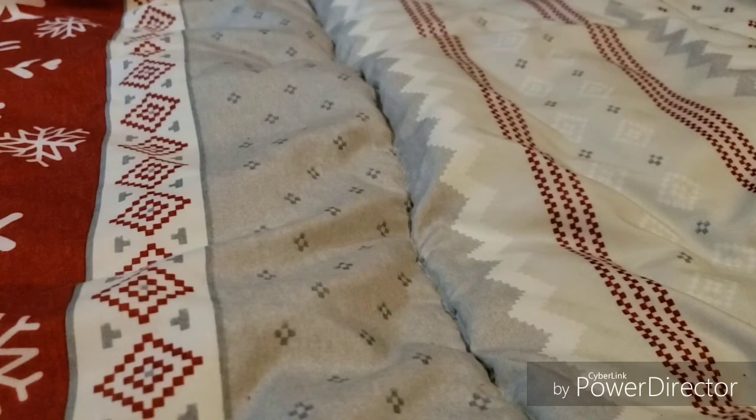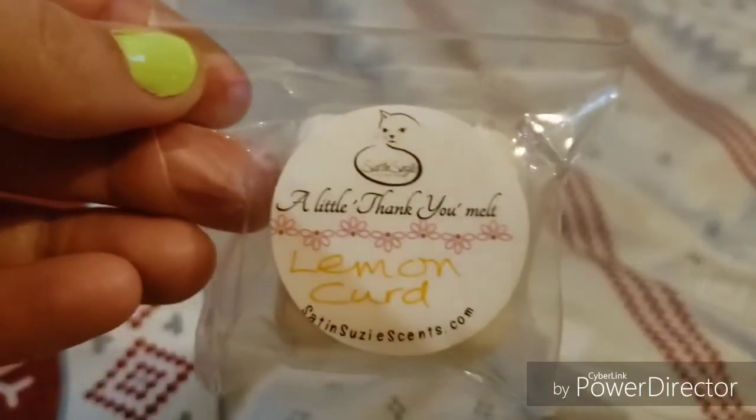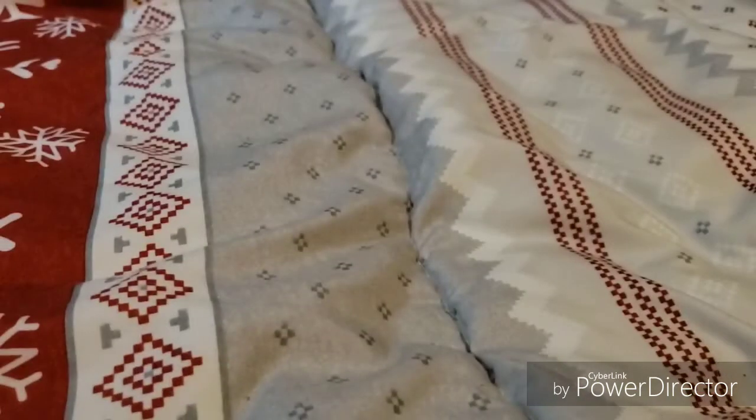Lemon Curd, which I think I ordered in a scent shot because I always have to try everyone's lemon curds because I love that scent. This is so good. Very fresh tart lemon. I love it. It's so good. Very in your face, strong lemon type scent.